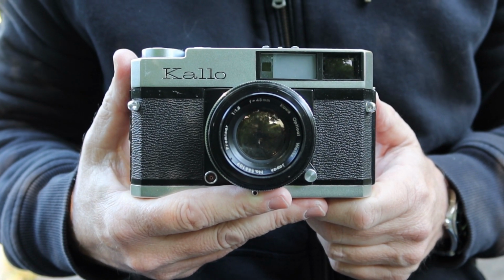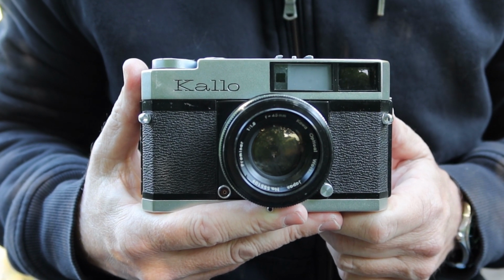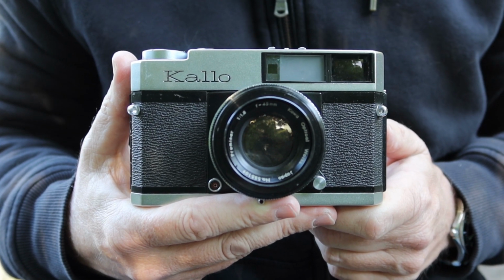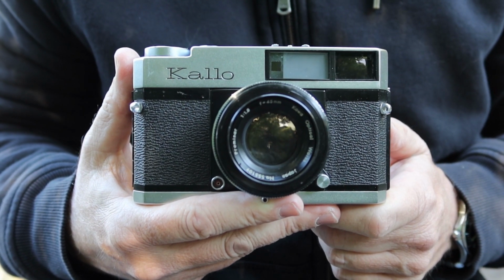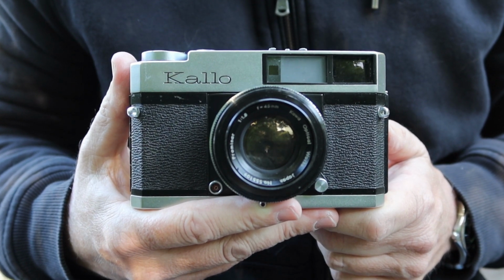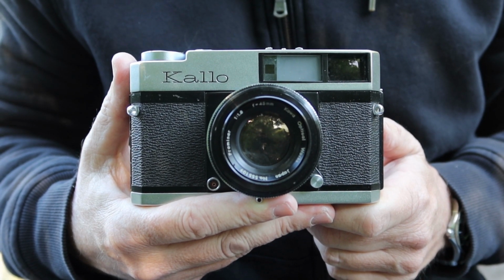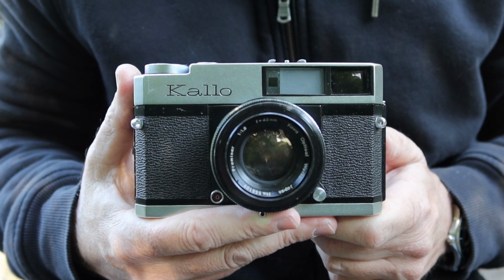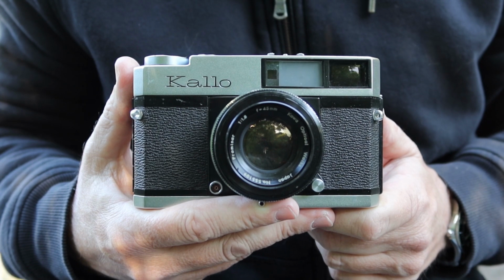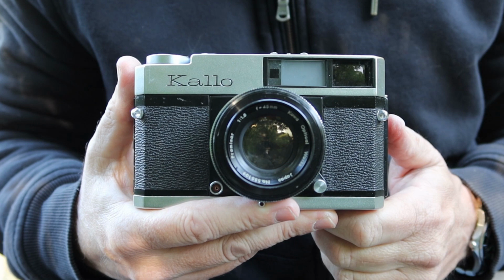Kowa was a kind of a large manufacturer of cameras back in the 1950s and 60s. They produced medium format cameras, for example, twin lens reflex cameras like the Kallo Flex, cameras like the Kowa 6, which was kind of an odd Hasselblad kind of single lens reflex medium format camera. There were a large number of 35mm cameras produced, and I think a couple of folding cameras as well. So they produced a large number of cameras in that era.